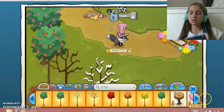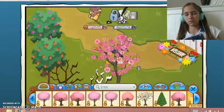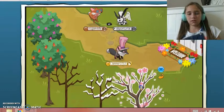And then the famous cherry blossom tree. Who doesn't have a cherry blossom tree? I mean, come on.